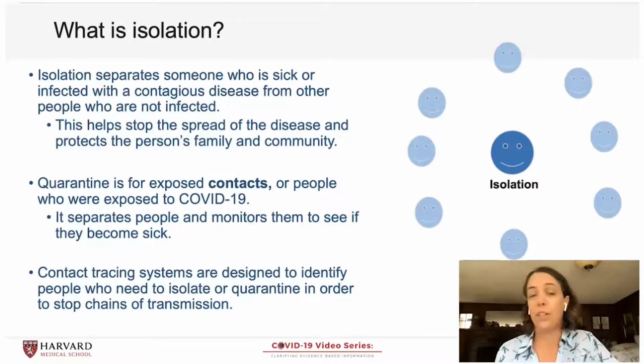Isolation is related to quarantine. Quarantine is for exposed contacts, or people that have been exposed to the disease but do not yet have it. And so that separates people and monitors them to see if they might become sick. So functionally, isolation is just a bit stricter than quarantine because it's higher risk. We know the person is sick with the infection, in this case with COVID-19, and we want to separate them from others to stop that chain of transmission.